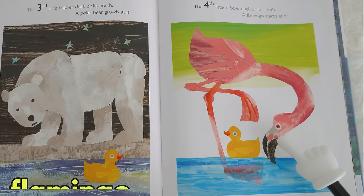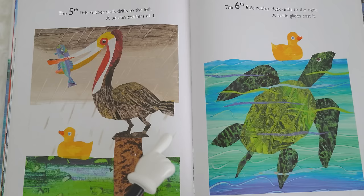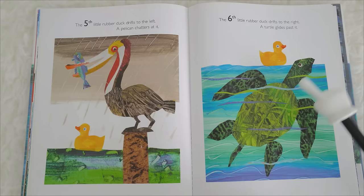The fifth little rubber duck drifts to the left. A pelican chatters at it. This is a pelican. Say pelican. The sixth little rubber duck drifts to the right. Who can tell me what this is? A turtle glides past it. This is a turtle.